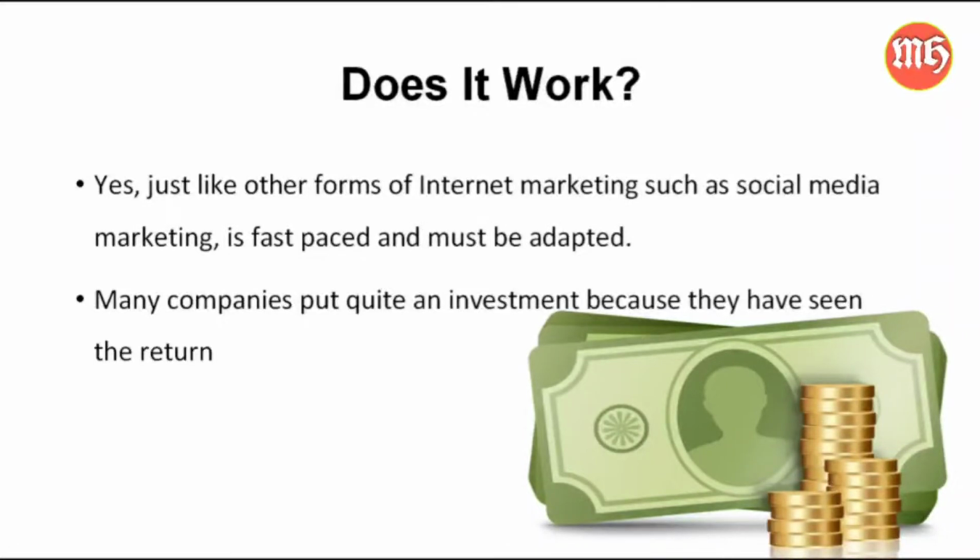Simply put, yes, email marketing works. Of course, there is the stigma of spam that keeps people wondering whether or not email marketing is still effective. Email marketing, just like other forms of internet marketing such as social media marketing, is fast-paced and must be adapted. As you can see, many companies put quite an investment in their email marketing campaigns. They're willing to spend the money because they've seen the return on their investment. Your email marketing campaign can also be monitored once you have sent out the emails to customers, both current and potential. The data can be analyzed in a number of ways, including web analytics, downloads, search inquiries, and visits to promotional events and offline stores.